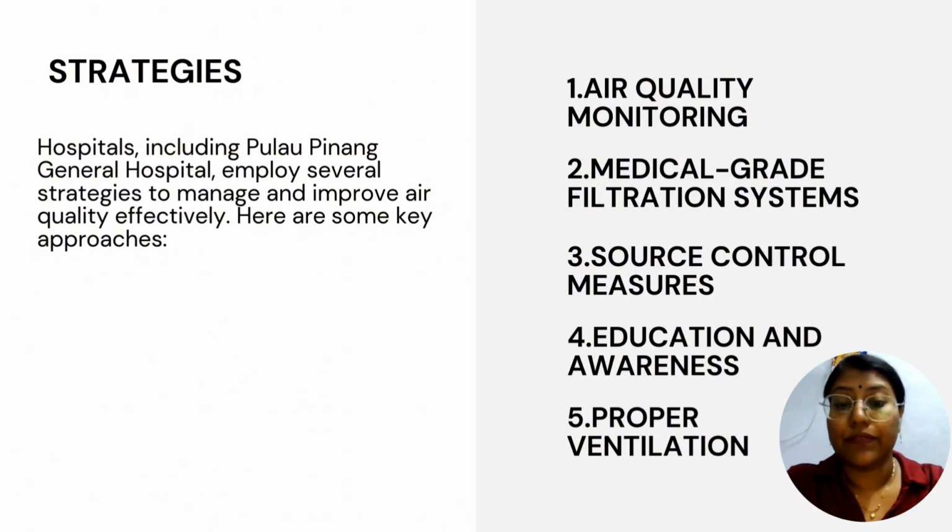Second, medical grade filtration system. Advanced air filtration systems such as HEPA filters are used to remove airborne contaminants including bacteria, viruses, and particulate matter. Third one is source control measures. It is about identifying and minimizing the sources of indoor air pollution such as cleaning agents and building materials, to reduce the risk of harmful emissions.